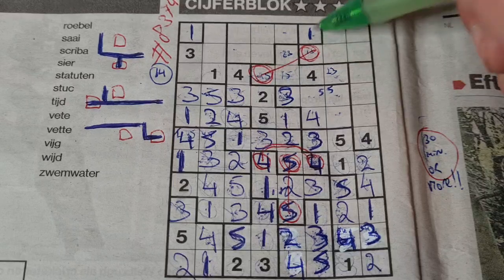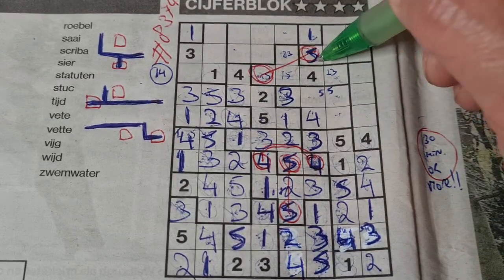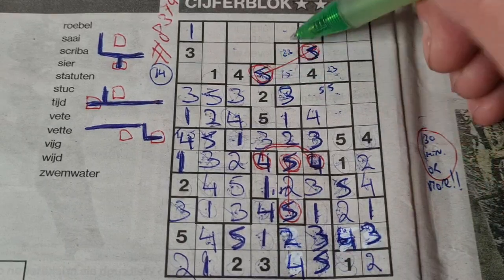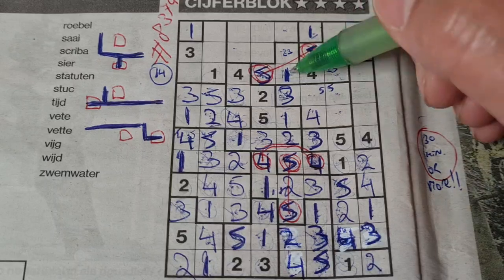But we already have a 1 here, so it can't be a 1 anymore. This box should be a 5. It is connected with that box, which should also be a 5. 1 box left in this area for number 1. Alright.